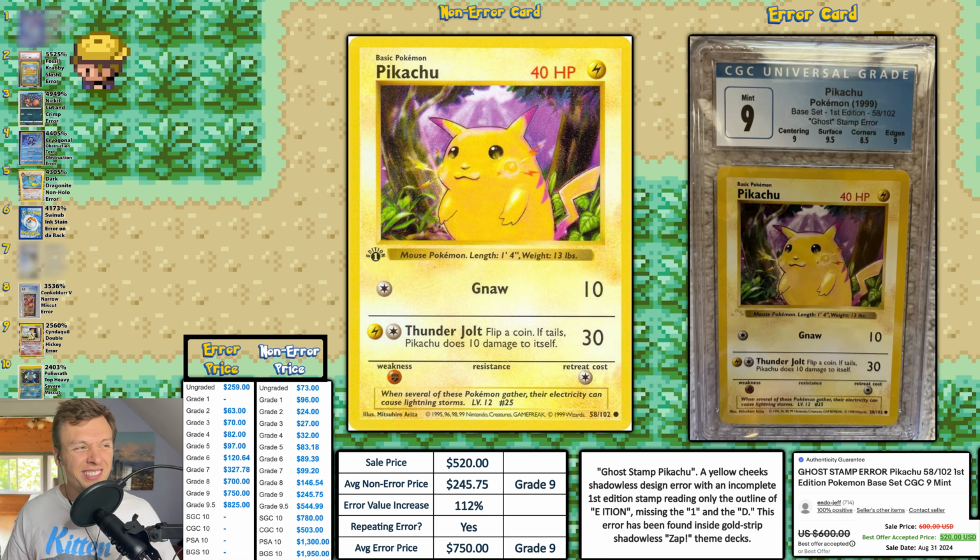Next up we have a CGC 9 Pikachu with the Ghost Stamp error. This is the first edition, and this error affects the D and the 1 on the first edition stamp, and also just makes the other letters that are still there much lighter. This is a repeating error, and this is an interesting sale. So you can see we have error price here. Again, price charting can be off a little bit for this. There can be a lot of factors that come into play here. But typically it goes for around $750.